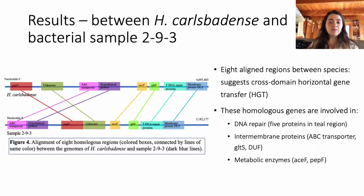This is a very high number of homologous regions for 2 species from separate domains of life, the archaea and the bacteria. This is suggestive of horizontal gene transfer, which is the transfer of DNA from one organism to another without inheritance from a shared parent. It has been demonstrated before in the literature that hypersaline environments make some species more likely to accept DNA from other organisms, even if that organism is from another domain of life. This is because of the broad-scale competency exhibited by stressed cells.